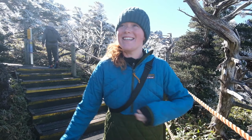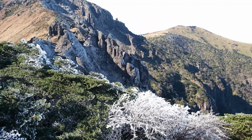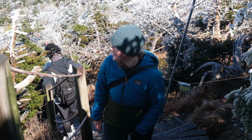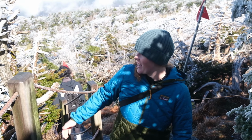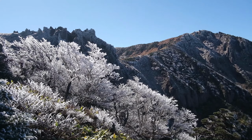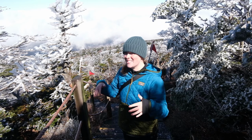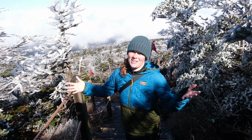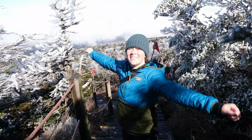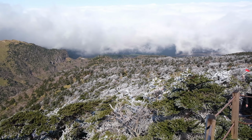Oh my goodness, it's like a winter wonderland. Wow, that's all I have to say. Look at those clouds behind me. Insane. I did not expect this to happen today, but I am so glad that we decided to do this hike and that we were able to come to the top. Imagine we weren't able to come up and experience this. We made it! Woohoo!